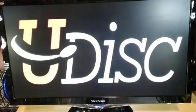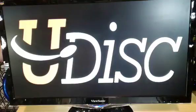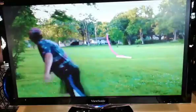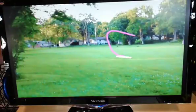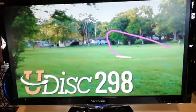All right, let's check out some video of the Fortress. It's pretty similar to the Traveler, numbers-wise, and let's see if it flies anywhere close to it. We have Steve up first again. So that was a hyzer, as I do.